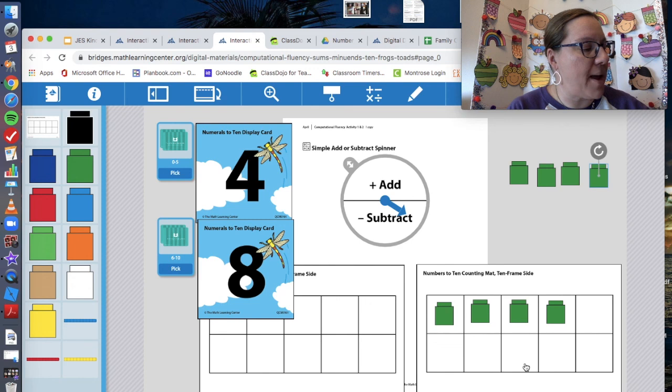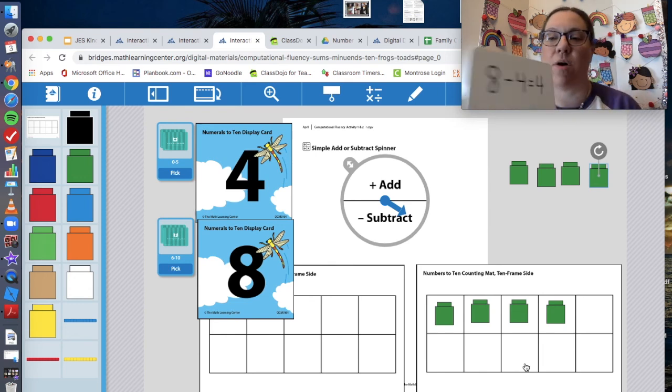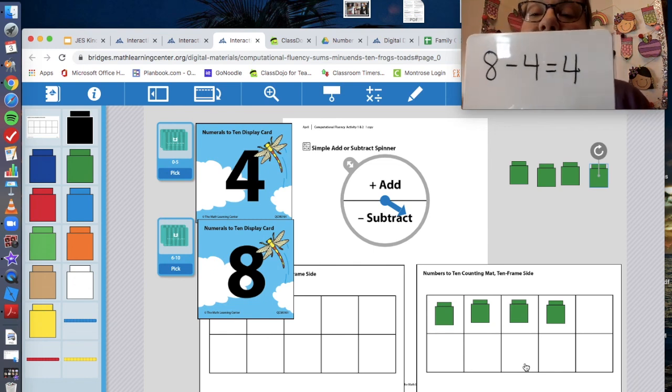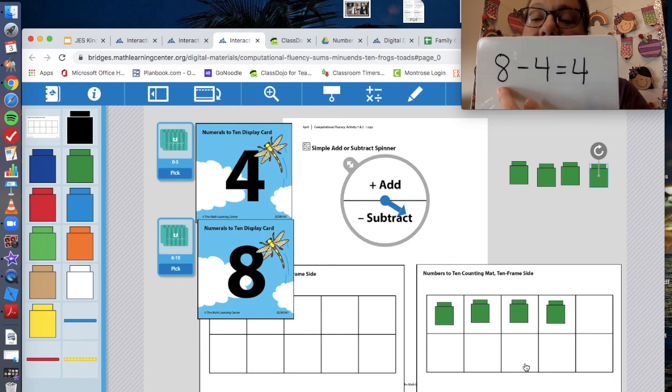I'm going to make an equation on my board here. I'm going to write equation, and I think we've talked about subtract and take away before. So I have an equation here. I got to peek over the top. So I have 8, everybody see that? 8 frogs sitting on a log, and 4 jump off to go swim, and there's 4 left on the log. So listen to Miss Morris's equation. 8 take away 4 equals 4.